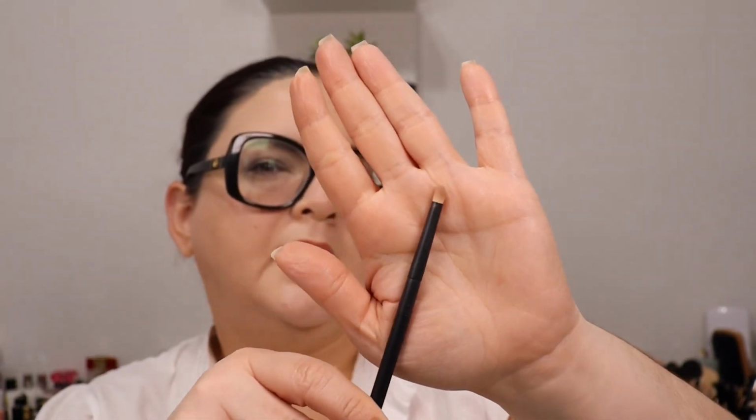It works well with everything, and it has the same handle as the other Redford brushes. I think most of them have this matte black color, which I really like. And yeah, it's a beautiful brush. It's easy, it's reliable, it does what it needs to do, and I use it all the time when I want to work on the waterline or the inner corner.